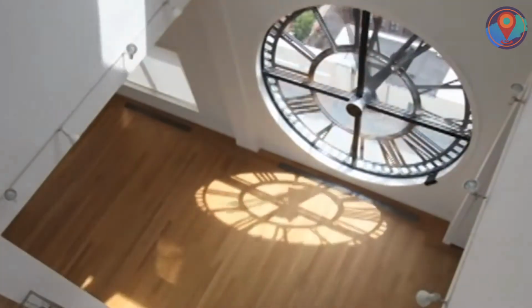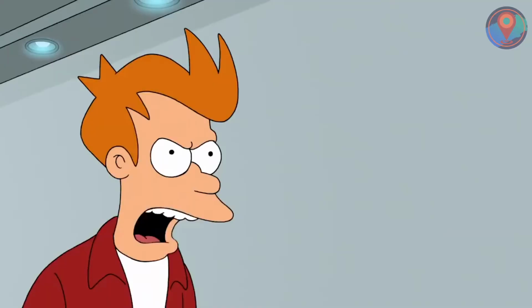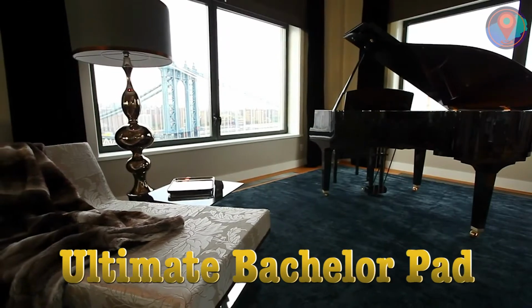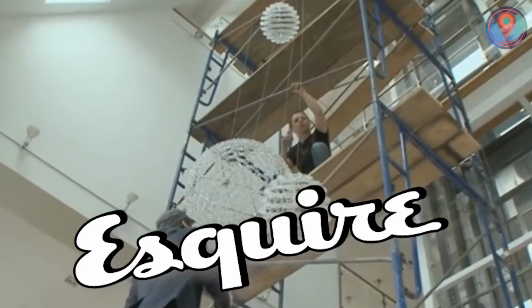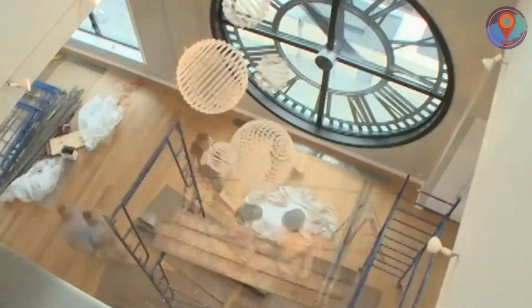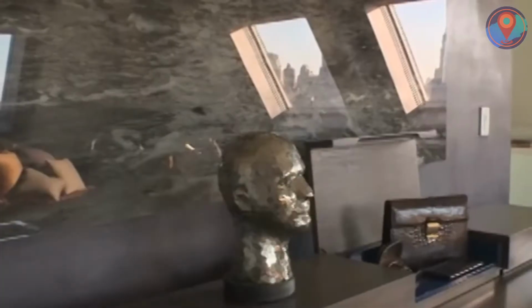But having giant clocks as your window? Now that's a different story. And with a panoramic view of Manhattan to boot, shut up and take my money! Dubbed as the ultimate bachelor pad, this penthouse apartment located at the Clock Tower in Dumbo, Brooklyn, was acquired and designed by Esquire magazine in 2011 as part of their annual tradition of creating the ultimate sanctuaries for the modern man. And that's what the Esquire apartment is really all about.